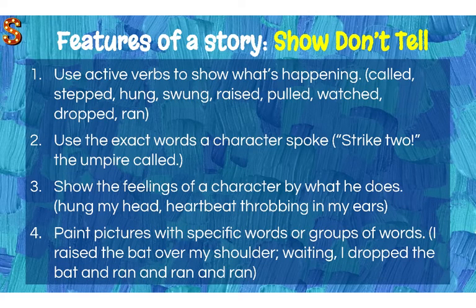Number 3, show the feelings of a character by what he does. Hung my head, heartbeat throbbing in my ears. You don't necessarily need to tell us this person feels sad. We can see she ran into her room, slammed her door, and shoved her face in her pillow. Like, that can tell us that somebody is upset just as easily and even better than saying that somebody is sad.